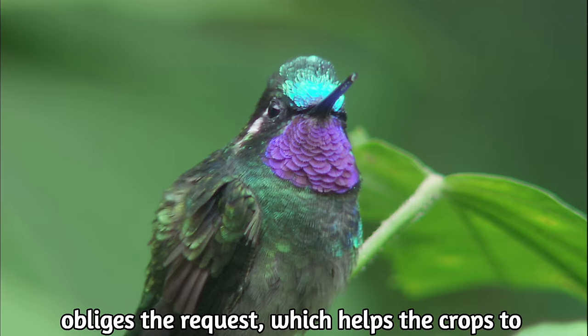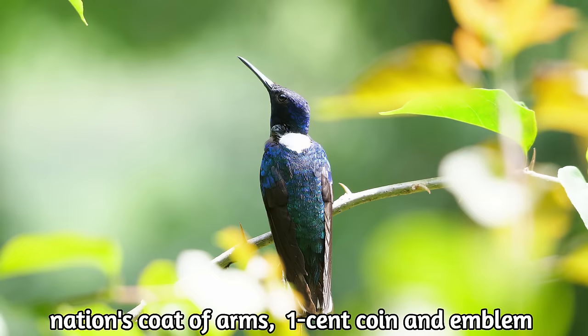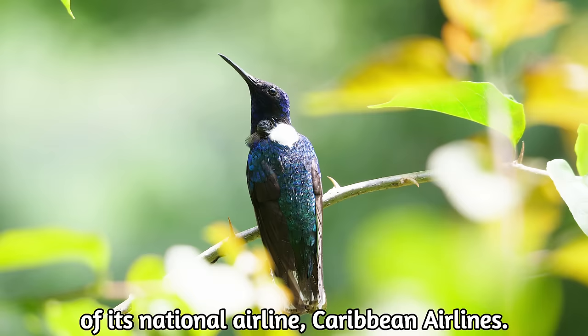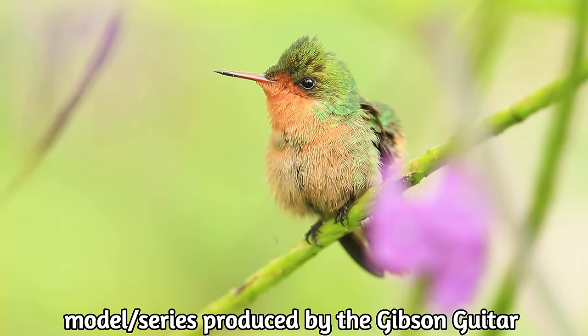Trinidad and Tobago, known as the land of the hummingbird, displays a hummingbird on that nation's coat of arms, 1 cent coin and emblem of its national airline, Caribbean Airlines. The Gibson Hummingbird is an acoustic guitar model/series produced by the Gibson Guitar Corporation.